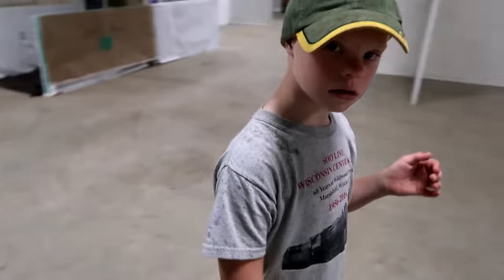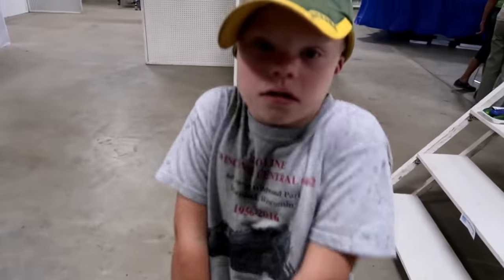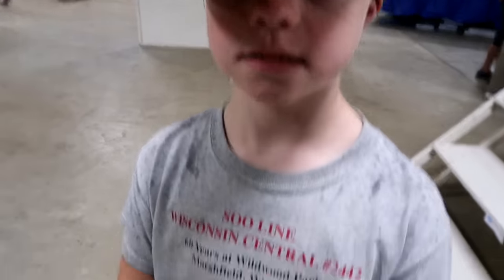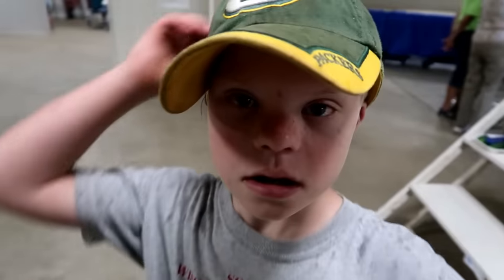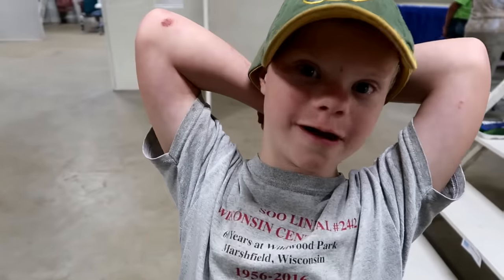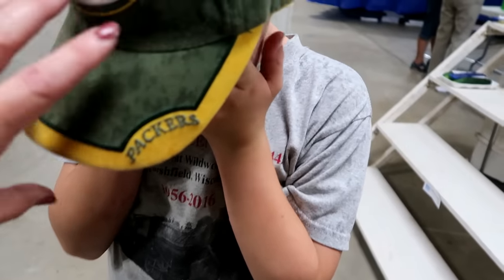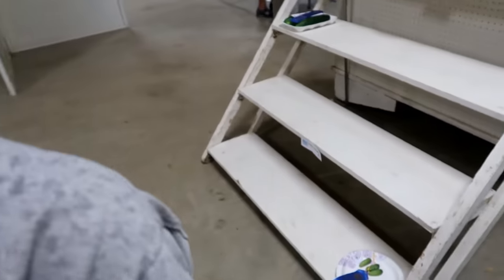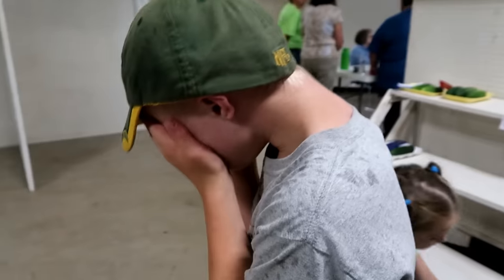Hey Joe, what is normally right here? What normally fills that whole spot? The trains. I know, those trains right there. Hub City trains. I'm so sorry, bud, but they're not here this year. There's no trains this year, hon. Look at me, honey.